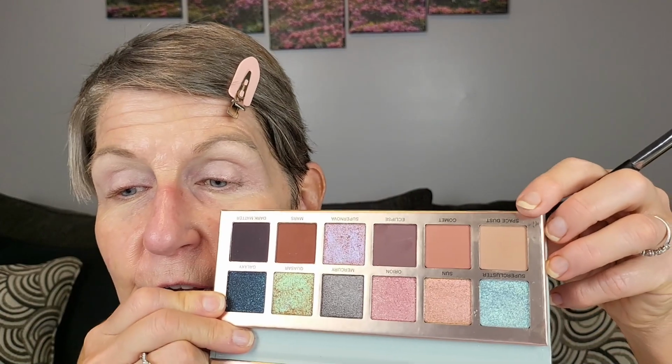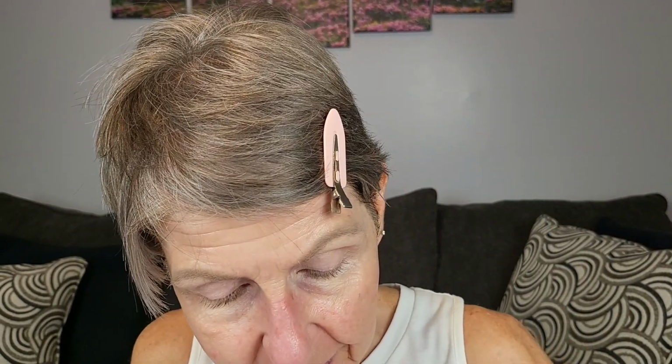Okay, I think I'm gonna start out with the color that's right over here in the corner, and it's called Space Dust. Okay, let's see how this is. Not too much fallout, it looks pretty good. And I'm gonna use that as my transition shade. Oh, it seems to be blending very, very nicely. Got nice color payout on it.